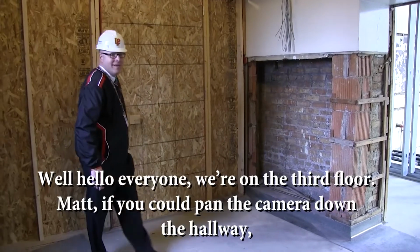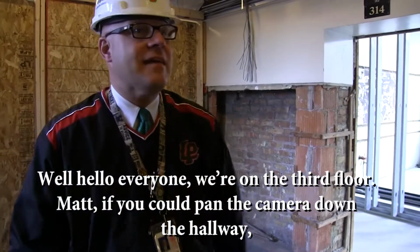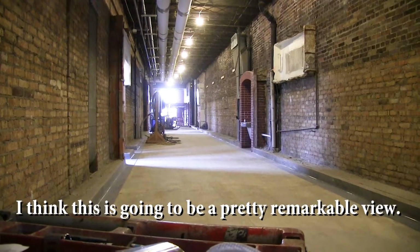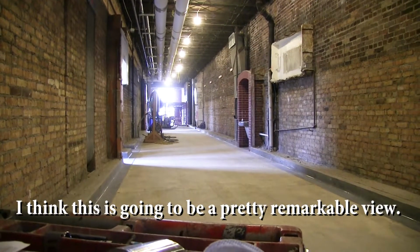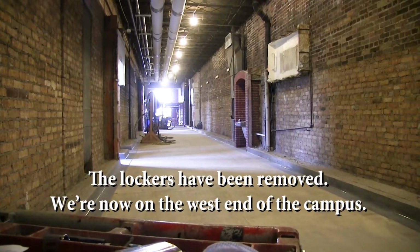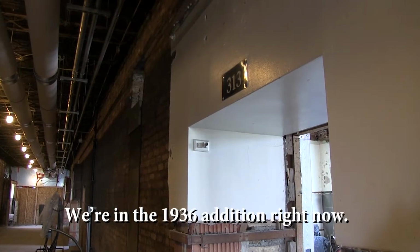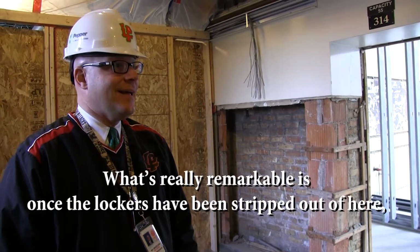Well, hello everyone. We are on the 3rd floor. Matt, if you could pan the camera down the hallway, I think this is going to be a pretty remarkable view. The lockers have been removed. We're now on the west end of the campus. We're in the 1936 edition right now.